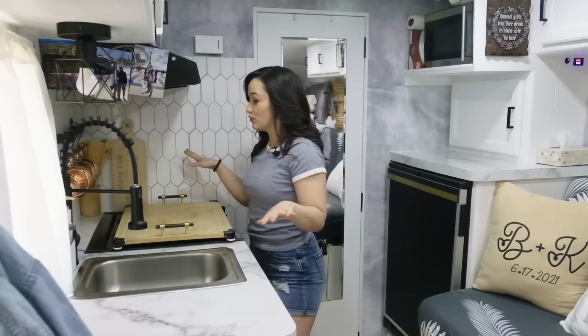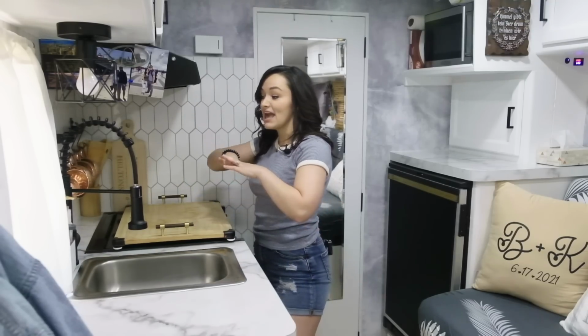You gain so much confidence and so many skills that you wouldn't have otherwise thought yourself capable of. We try to make functionality and design kind of come together. Sometimes I forget I'm in an RV. I'm just in my home.